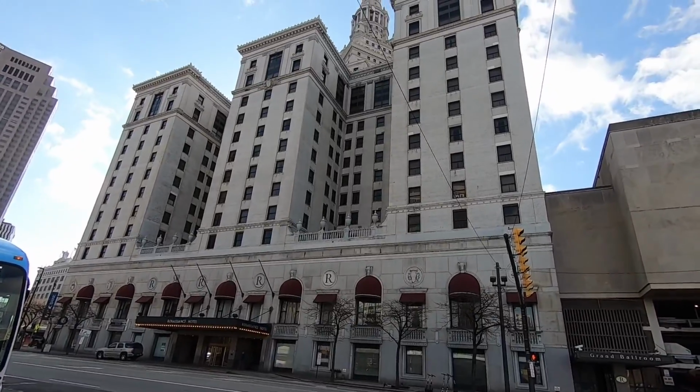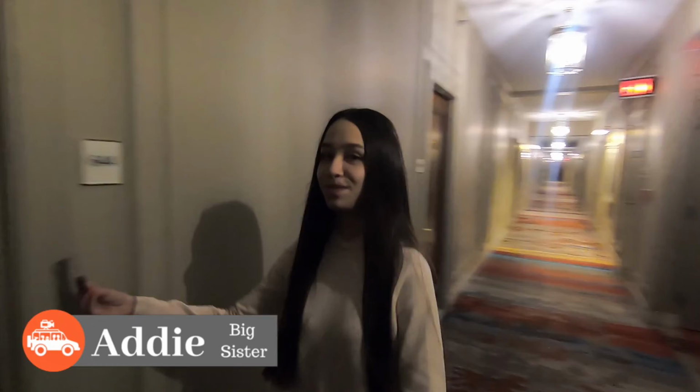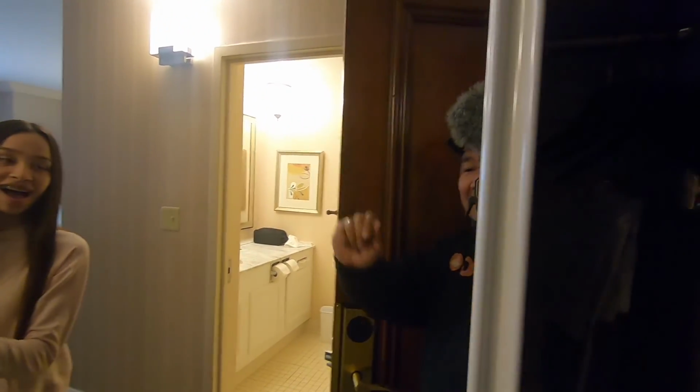While in Cleveland, we stayed at the Renaissance Hotel right in the downtown area. Okay, so this is our room. To your left, you have a wonderful mirror, and it opens up to a closet. It's a pretty big, nice closet.